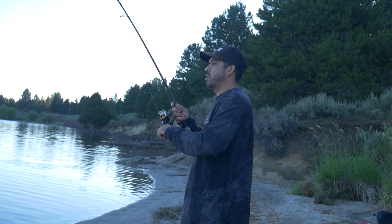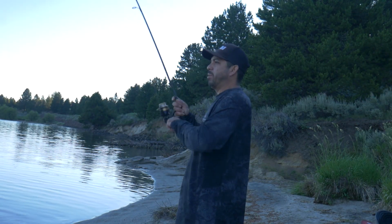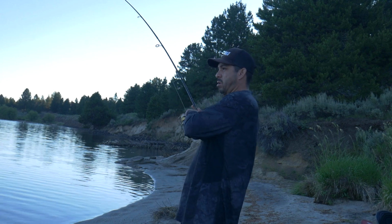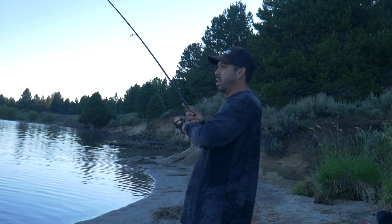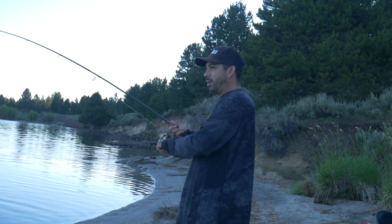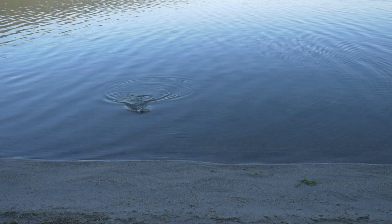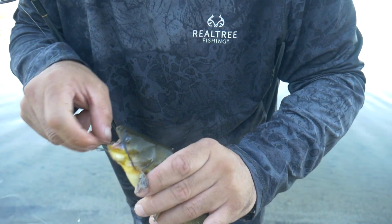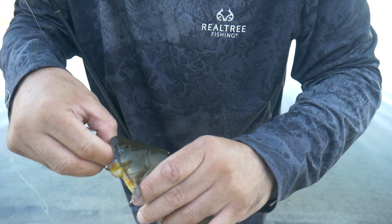It looks like it's bobbing, so I don't know. Feeling something, but it could be some seaweed. There's a lot of weeds in this lake right now. Oh wait, there's something on there. Yep. What do we got? Oh, looks like a little bullhead. Yep, we got ourselves a little bullhead. Look at that. Just a miniature catfish, basically. Look at that guy. What a little cutie.